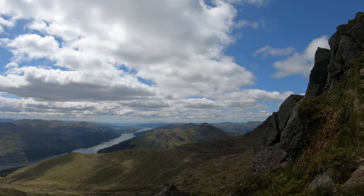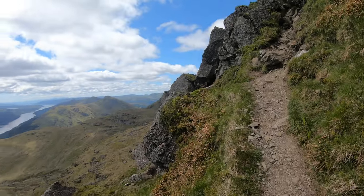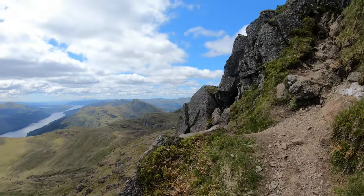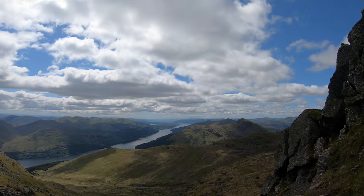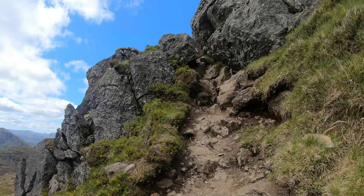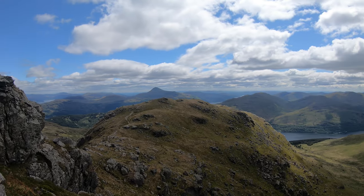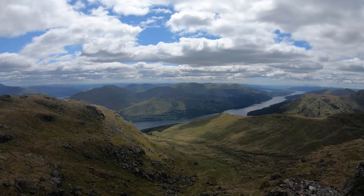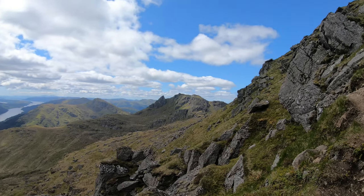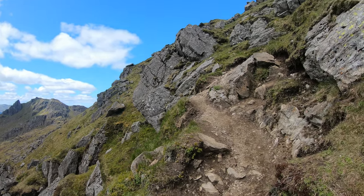Yeah, finally, we're scrambling now to the top. Scrambling on the plateau at the top. Come a long way. Been quite a bit of climbing today. I don't think any of these Munros are easy. Just need the Cobbler. Great day though. Not far now.